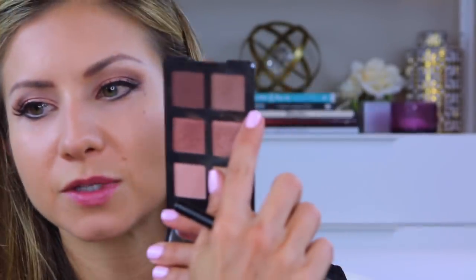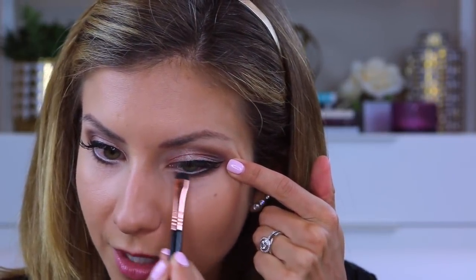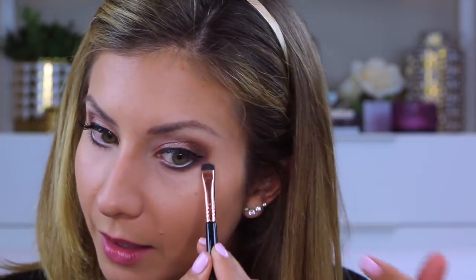I'm going to use this brush and I'm going to go into the palette and take the shade I used in my transition. So I'm not taking the darkest, but I'm going to take that shade. It's going to translate a lot darker than it is in the palette. One, because I'm using this dense brush, and two, because I have that liner down already. So even though it doesn't look that dark in the palette, it's like the perfect level of depth that I want.